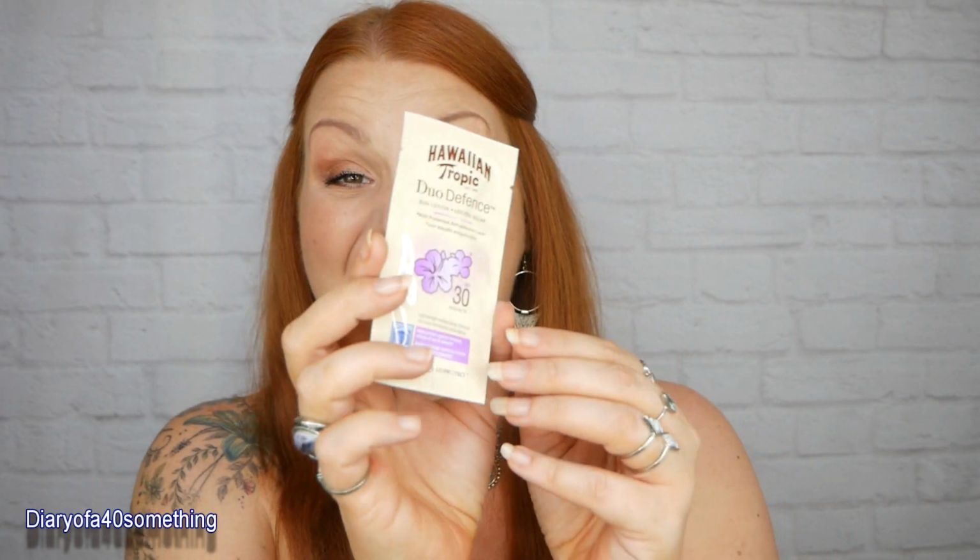So the next item, it's an extra treat. I just had to look on the card. It's an extra treat. So we've got 6 items in this month's box. So this is the extra treat, and it's a Hawaiian Tropic Dew Defense Sun Lotion with protective anti-pollution layer, and this SPF 30 helps protect against the damaging effects of sun and pollution. Oh, that sounds good. Oh, it has 4-star UVA rating.